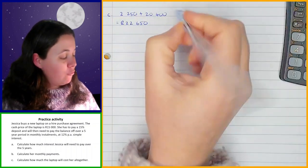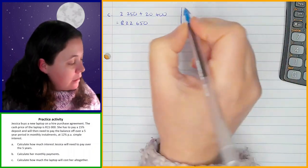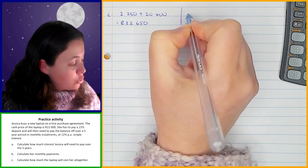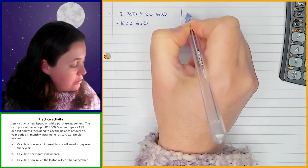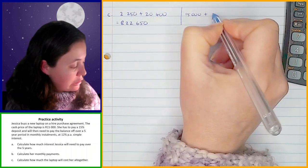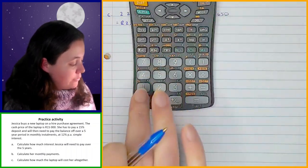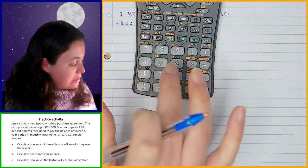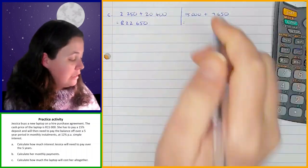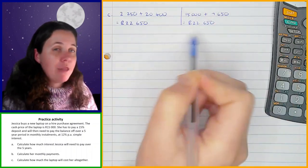I could also have worked it out by saying the cash price, which was 15,000, plus the interest, which was 7,650. So if I do that, 15,000 plus 7,650, you see that you get exactly the same answer, 22,650. So either method will work.